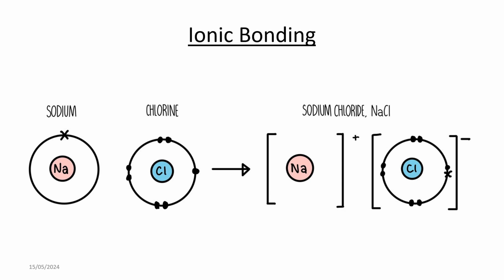Key idea 3 is atoms bond by either transferring electrons from one atom to another. In this example, what we can see is a sodium atom loses 1 electron to form a sodium plus ion. A chlorine atom gains 1 electron and it forms a chloride ion with a full outer shell, and there is a strong electrostatic force of attraction between those 2 ions, which is the ionic bond.